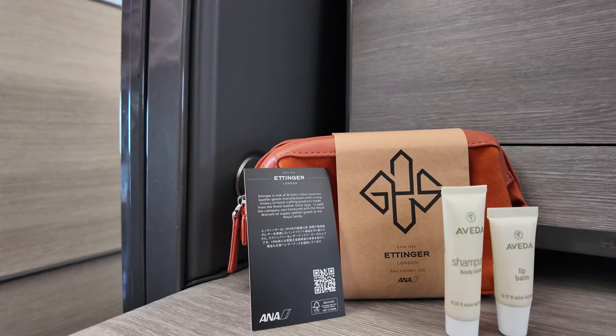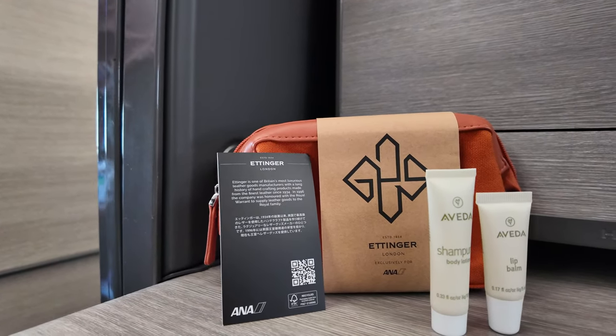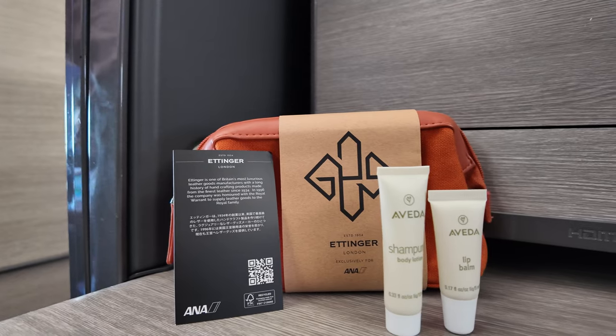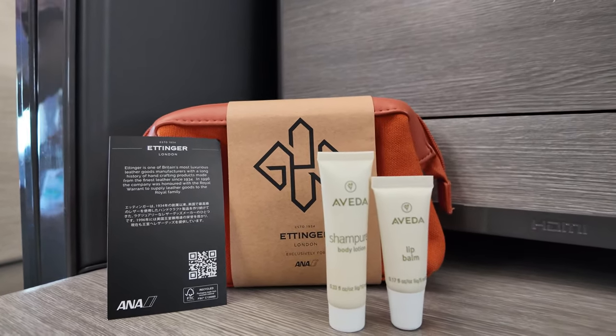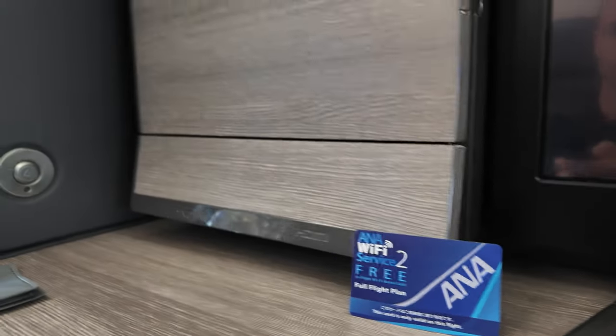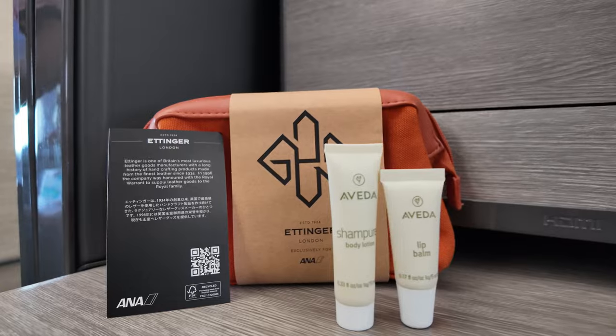The amenity kit was functional, but not particularly exciting. We got an Edinger bag, a Veda lotion and lip balm, and a tote bag. ANA also offers free Wi-Fi, which is a nice touch. But in terms of luxury, it felt a bit underwhelming.